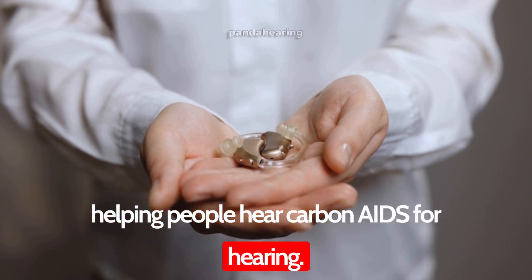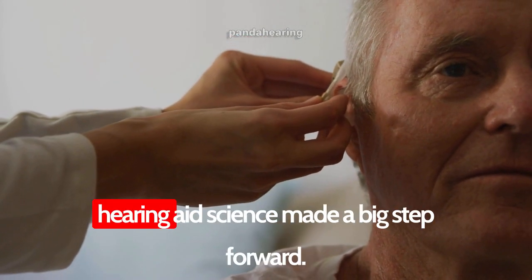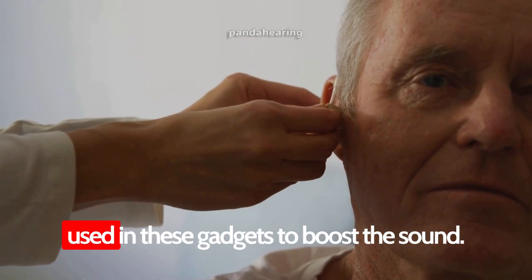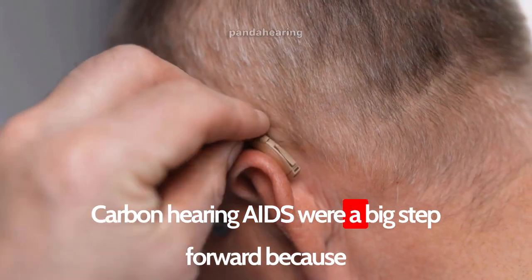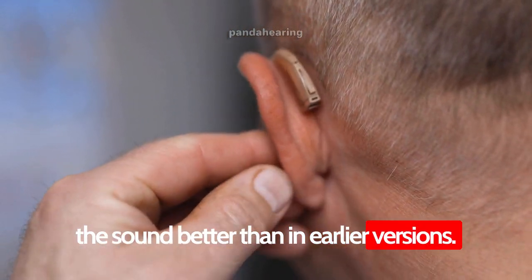Carbon aids for hearing. With the invention of carbon hearing aids in the late 1800s and early 1900s, hearing aid science made a big step forward. Carbon granules and a battery-powered microphone were used in these gadgets to boost the sound. Carbon hearing aids were a big step forward because they could boost a wider range of frequencies, making the sound better than in earlier versions.